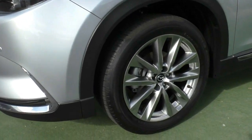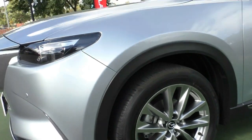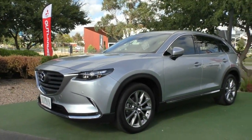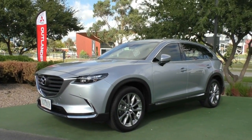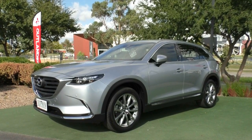And that fourth and final alloy, again, remarkable condition and plenty of tread on those tires. So we've got 4 unmarked rims, plenty of tread remaining on these Bridgestone tires. You've got tint on the car as well, and the paintwork is A1. It's just a very stunning car and presents really well. What we're going to do now is actually pop the hood and take a look inside.